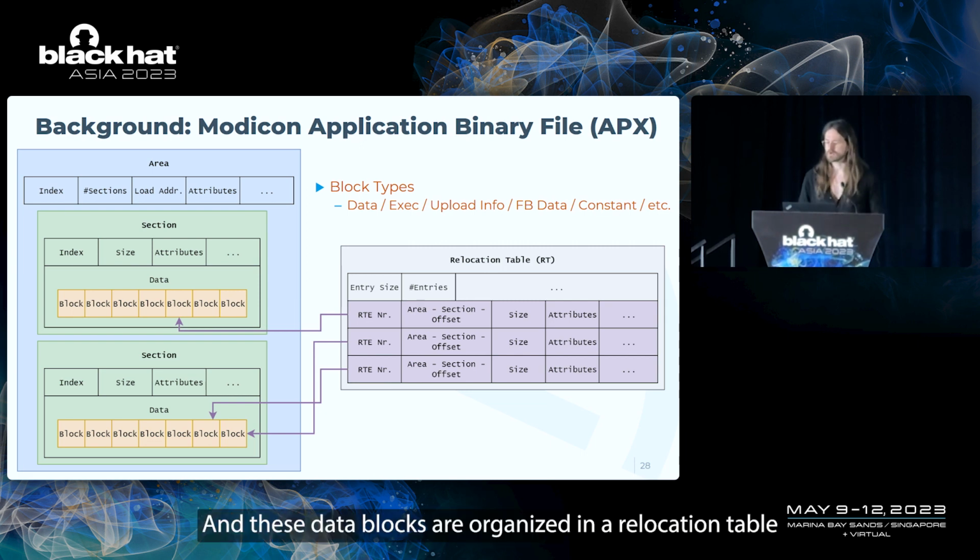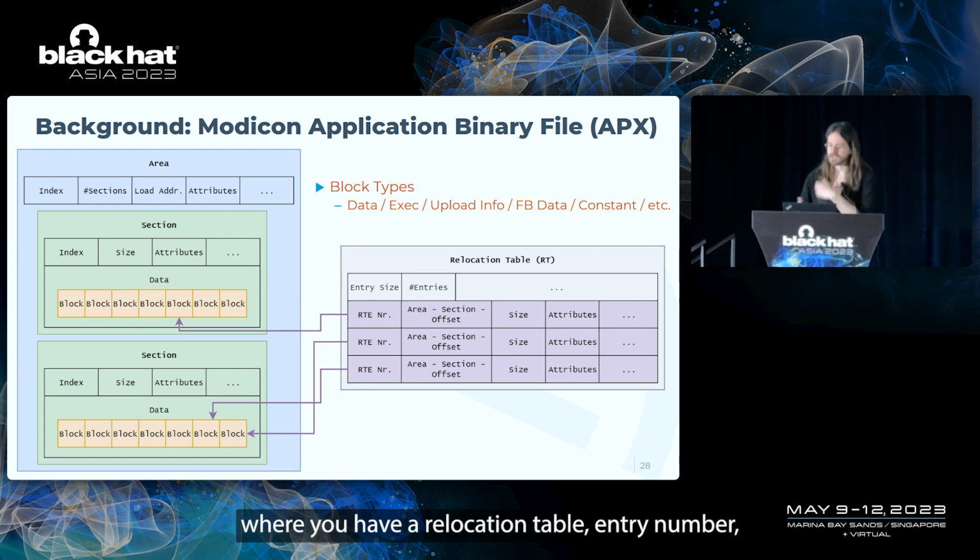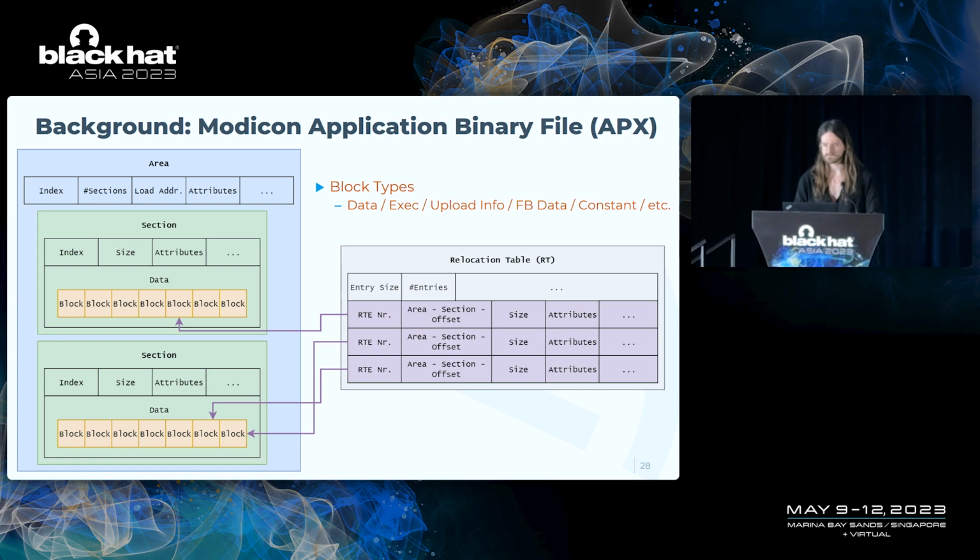And these data blocks are organized in a relocation table, where you have a relocation table entry number, an area, section, offset, size, attributes, and so on. So this is essentially the internal memory organization of the PLC.